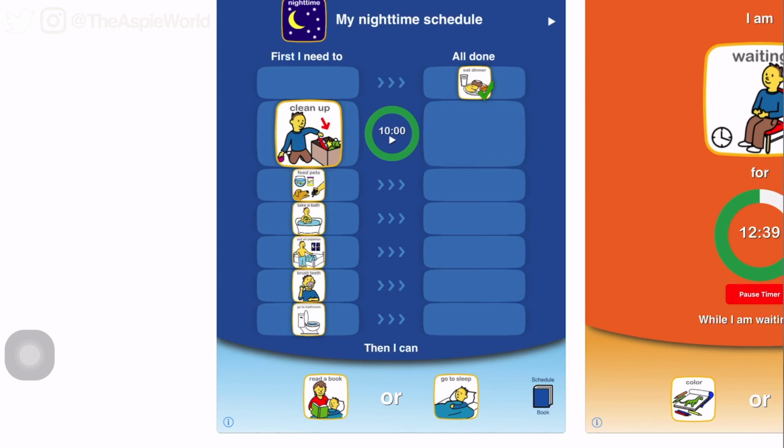Okay guys, so this next app is called ChoiceWorks. Now this one is very interesting. Again, this one has a 4.5 star rating on the Apple App Store, and this one is to help children complete daily routines and tasks and understand controlling feelings and all that kind of stuff.